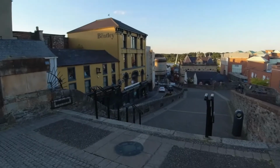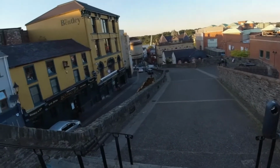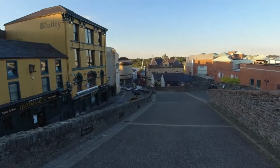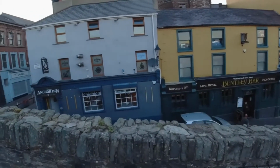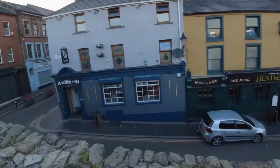There's the Bentley. You can see that it's quite a big bar actually. The Millennium Forum, the theatre down there. There's always something going on in the Millennium Forum. Tons of entertainment. We also have another bar here called the Anchor Inn, just here at the end.